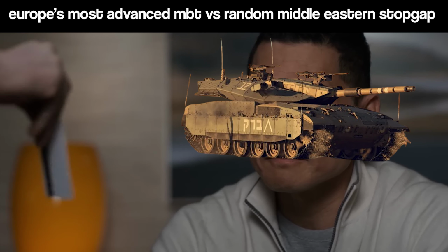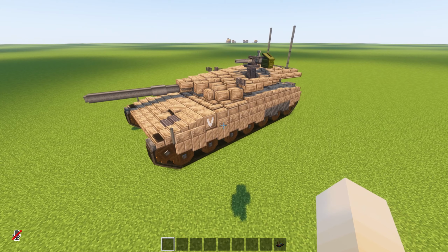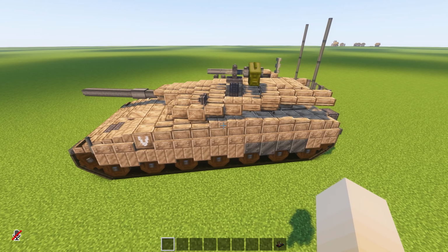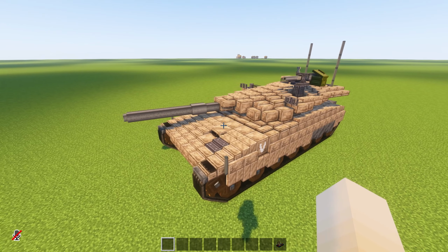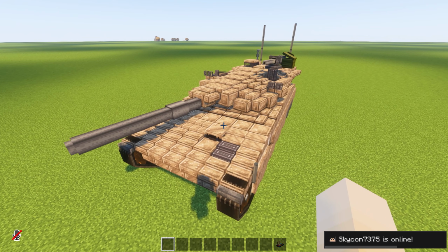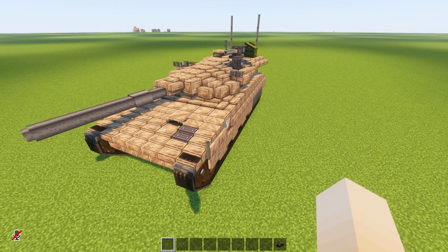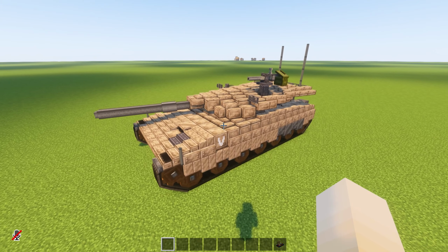I am a surgeon! This is my working Merkava tank in Minecraft, specifically the Mark 2D. This is an Israeli domestically produced MBT, which in and of itself is already somewhat strange, considering that historically smaller countries and even larger countries like China, which has a fairly good industry, before they started making their own tanks, used their own versions of Soviet-made tanks mostly, such as the Type 59, which is a version of the T-54.